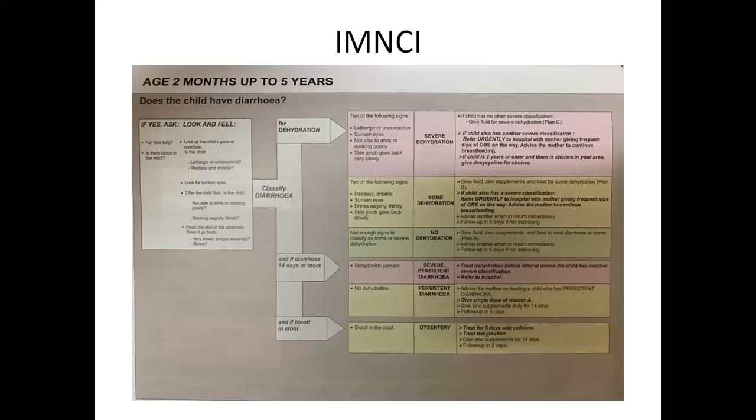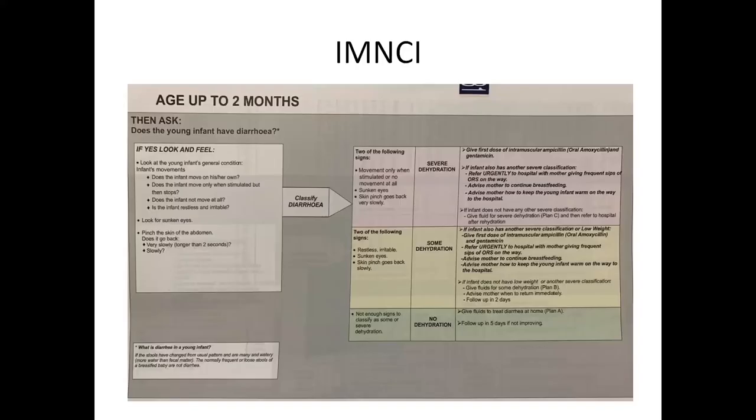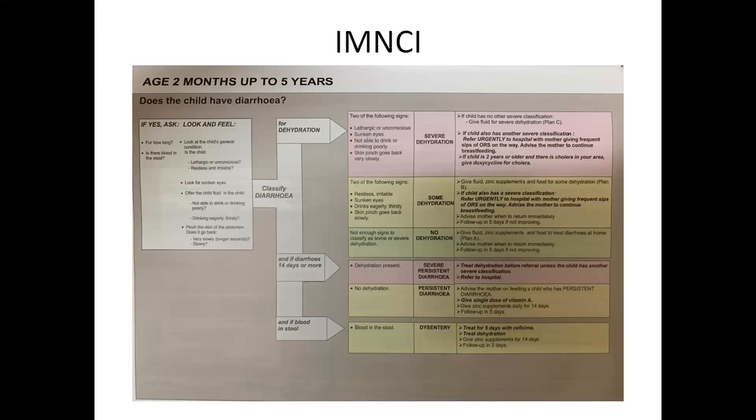And the last important slide is IMNCI. Finally, they will ask you about the IMNCI. We have two classifications for diarrhea. One is based on age: 2 months to 5 years, and up to 2 months. For 2 months up to 5 years, first you classify based on the duration, whether it is persistent diarrhea or acute diarrhea. And if the child is having blood in stools, you name it as dysentery.